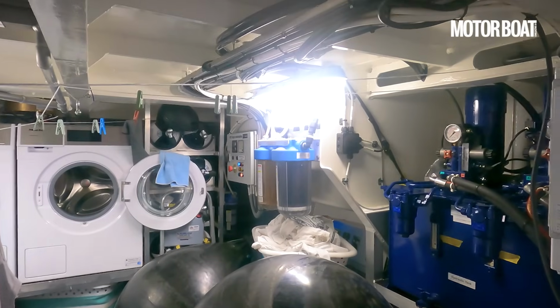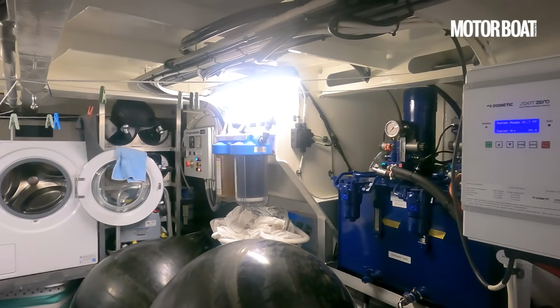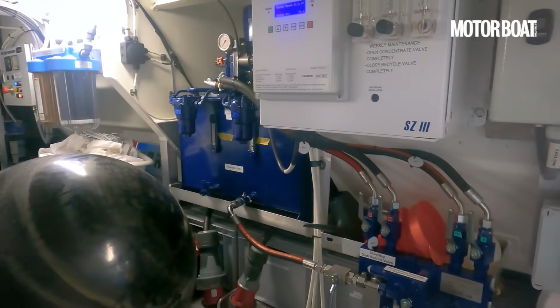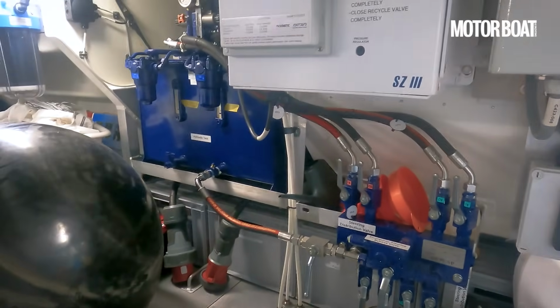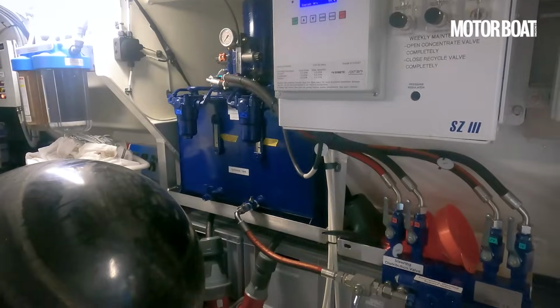There obviously are water makers on board, but it also stores 6,000 litres of fresh water on board. So those are the primary filters for that. We've got a full commercial hydraulic steering system. All the steering mechanism is along here, but you've got full redundancy. You've got two separate hydraulic tanks in there, so if one goes, you can use the other.